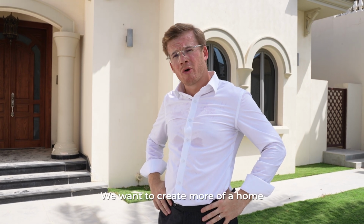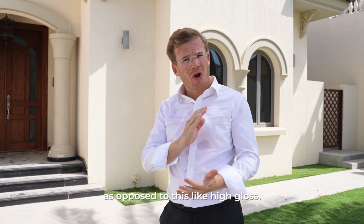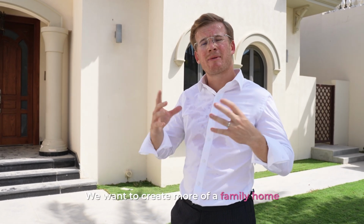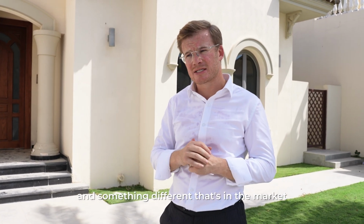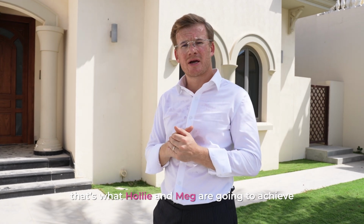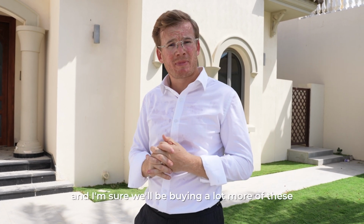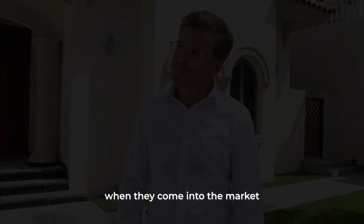We want to create more of a home as opposed to this high gloss, high finish, sharp edges. We want to create more of a family home and something different that's in the market, and that's what Holly and Meg are going to achieve. And yeah, I'm looking forward to the journey over the next 8 to 12 months, and I'm sure we'll be buying a lot more of these when they come onto the market.